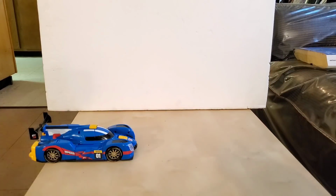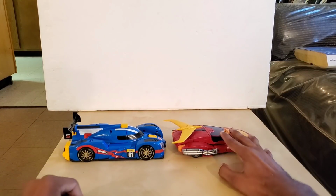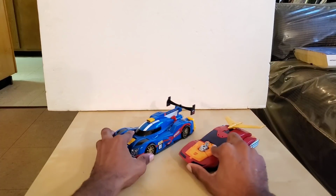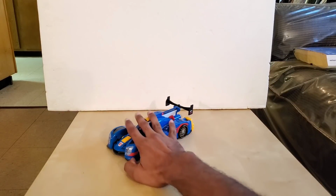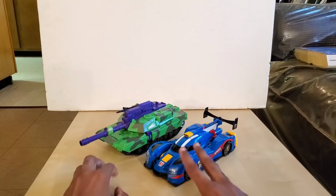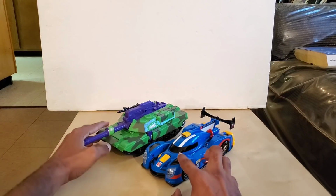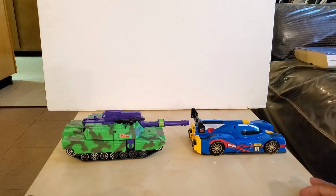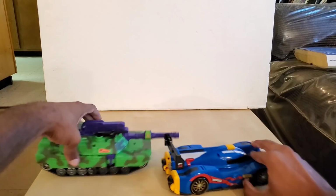If that does not work for you, let's bring in Hot Rod from the side. From an angle. From this angle here. Let's do one more. There's G2 Megatron. Almost. I would say Megatron is a little higher on the top. Here it is from the front. Is from this side here. And there it is from that angle. And that is about it.